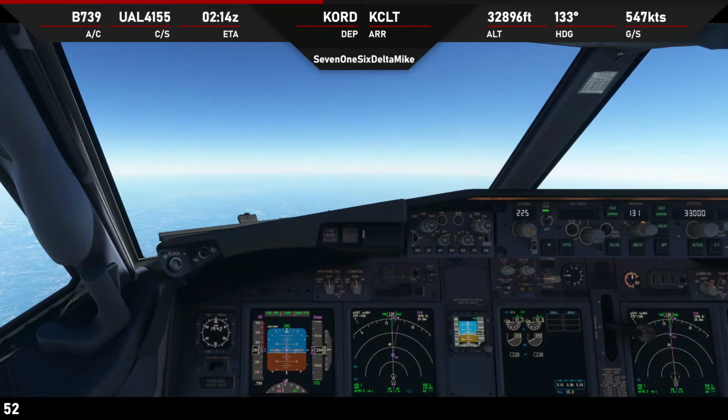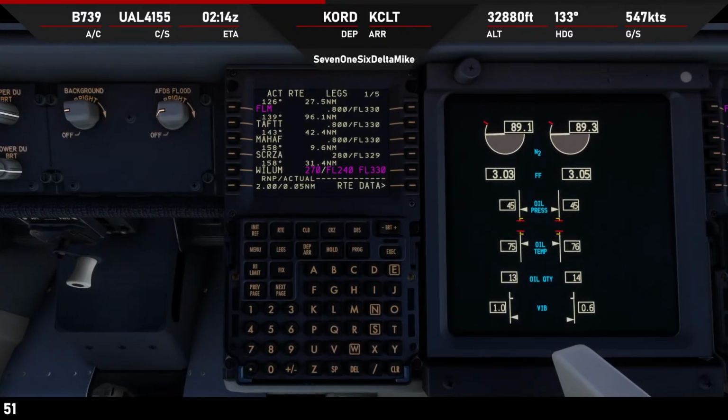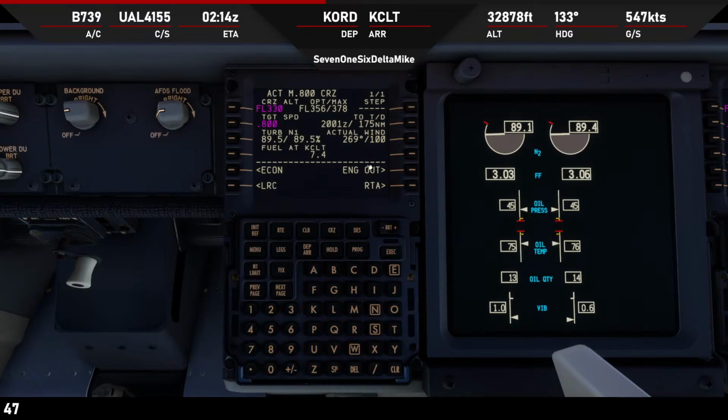Sounds like Indy Center's about to go offline on me, so I'm going to have to watch for Atlanta Center as I get down towards Charlotte. It's about 175 miles to my top of descent.